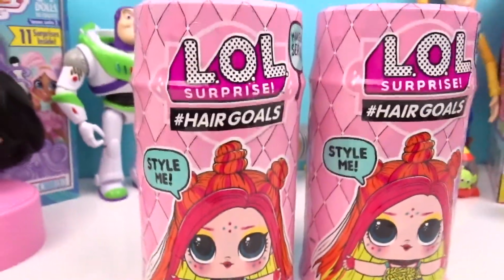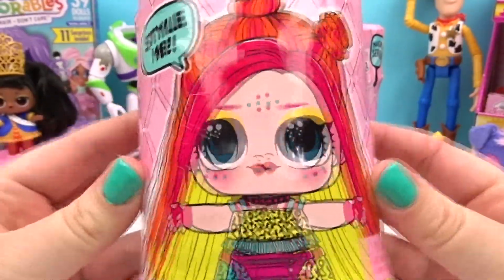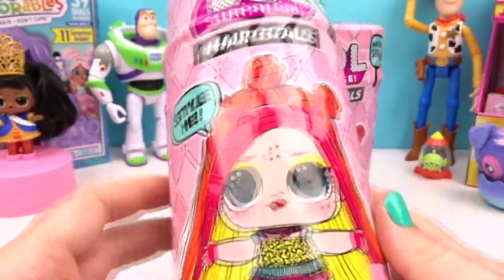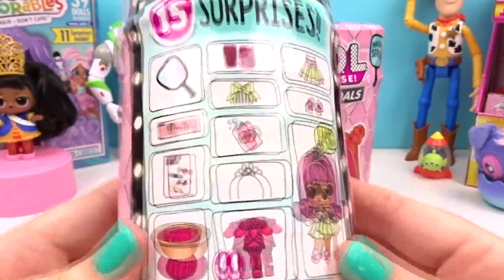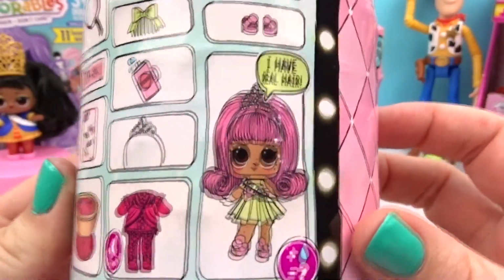Puppy Pals, it's LOL Surprise Hairgoals Wave 2! Look how adorable this dolly is on the front! I hope we get her, she's so cute! I am so super excited for Hairgoals Wave 2! And look, we're getting 15 surprises just like last time! And look at this super cute dolly!